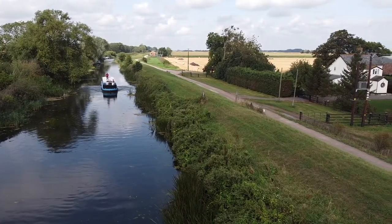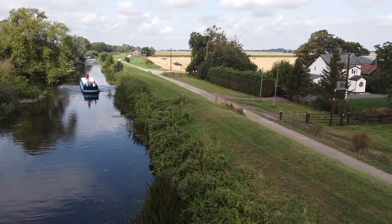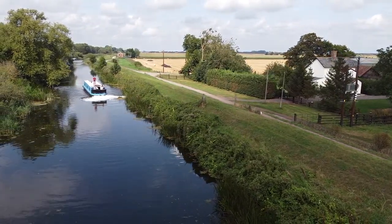Along the 10 miles of river that is still navigable today, there are multiple pillboxes. These were constructed during World War II due to the access from the sea at King's Lynn.